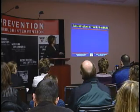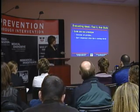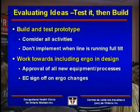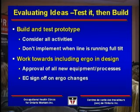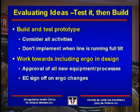Now, when it comes to evaluating or coming up with your solutions itself, it's important to build and test a prototype. So for example, we went to a seminar at our national conference this year, and someone was actually not making a change to a line, but making a change to an office station. I believe it was in a bank. It was a federal workplace. It was a workstation, but it wasn't a bank. Okay, so it wasn't a similar type of workstation. Yeah, library or something maybe.